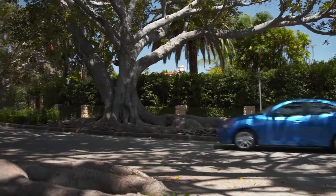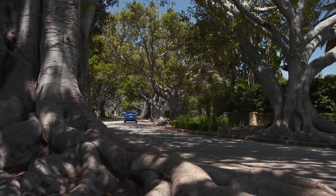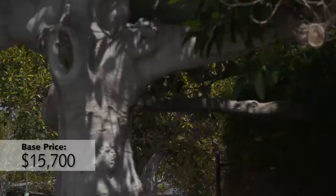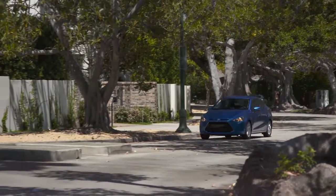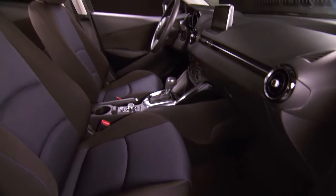Well, Scion did us Americans a favor and started selling the Mazda2 under its own name, basically slapping their logo onto the Mazda and putting it in their showrooms. Now, there are some minor differences like the front fascia, the taillights, and the headlights, but my first impression upon sitting in the driver's seat was, whoa, this is a Mazda. They didn't even try to hide it. Now, that's not such a bad thing either.